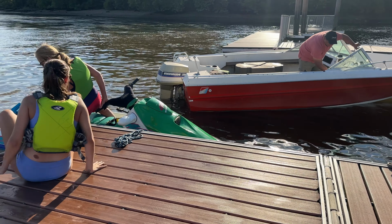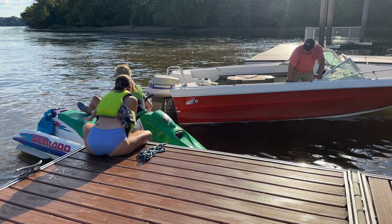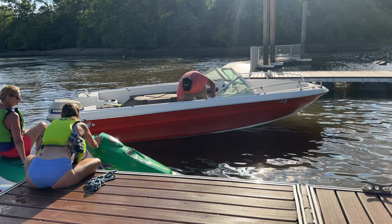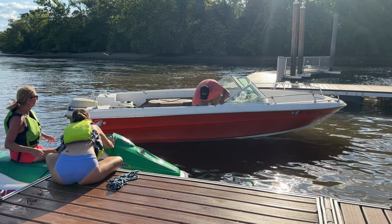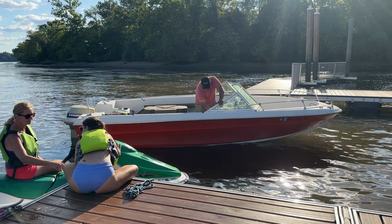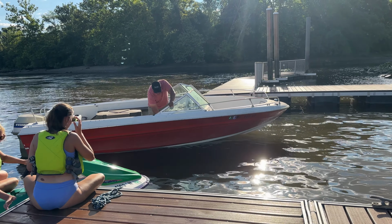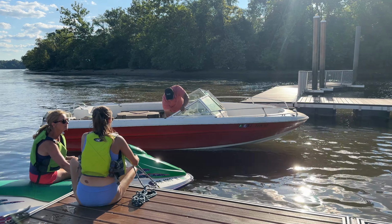Now, we had gotten our jet skis out of the water and we were ready to go home, so I'm not entirely sure what ever happened with these guys, but I do know I could see they were out in the middle of the river with no way to get back to the dock. I think what they did is they pulled a battery out of their truck and got somebody else at the ramp on a jet ski to take the battery out to them. What happened after that, I have no idea. I don't know, maybe somebody gave them a tow back in.